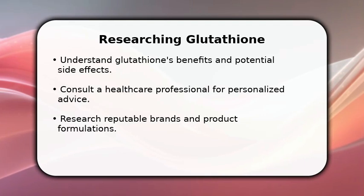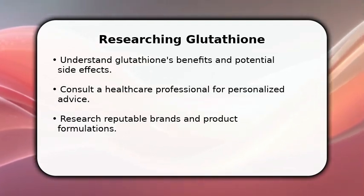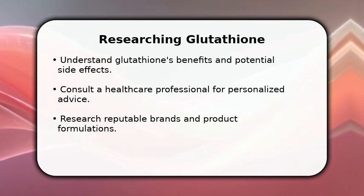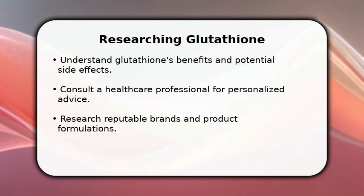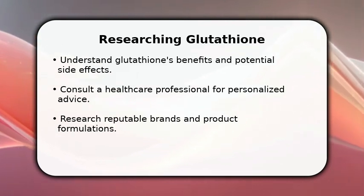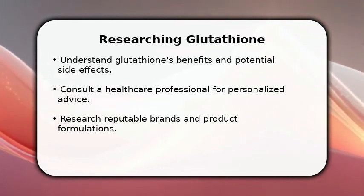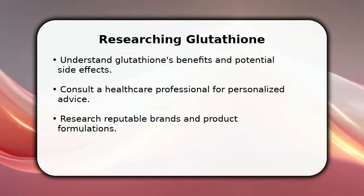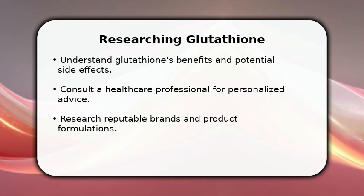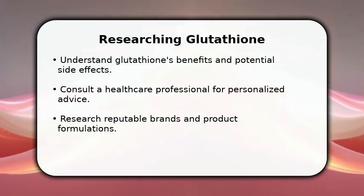In this video, I will explain how to buy glutathione tablets. First, it's crucial to understand what glutathione is and its potential benefits for your health. Always consult with a healthcare professional to ensure it's right for you and to get personalized dosage recommendations. Take time to research different brands and product formulations, looking for transparency in ingredients and manufacturing processes. This initial step helps you make an informed decision.